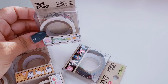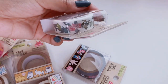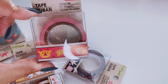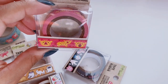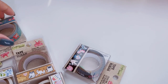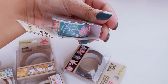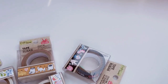So the first one here is this really pretty floral print. Look how beautiful that is. Kind of looks like eucalyptus leaves, sort of. And then look how cute this little leopard one is. Oh my gosh, it's so cute. There's a cheetah or a leopard, but I love the pink with the little purple hearts. I think that's really fun. And then we have this one, which is more summery with the Hawaiian or tropical plants, and then it has white foliage, and I love this teal green color.